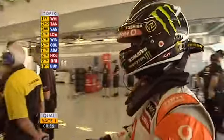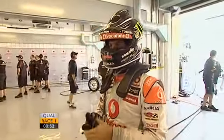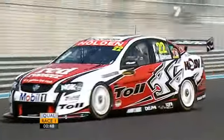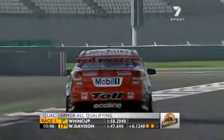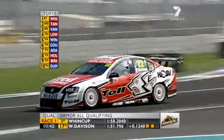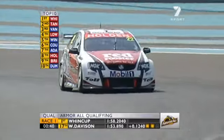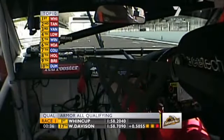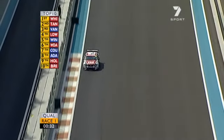Jamie Whincup is out of the car in pit lane, comfortable with his position. And how's that for a start to the season? Into the top 10 shootout, thank you very much. Will Davison. 2 orange boxes mean 2 personal best split times. Finishes it, puts it into 6th. So a nervous 30 seconds for these guys.